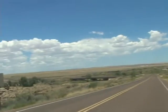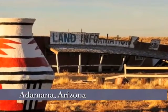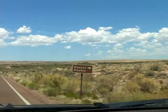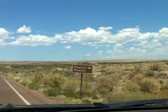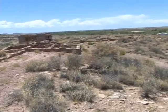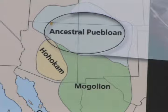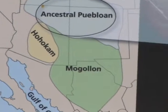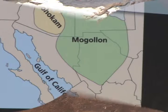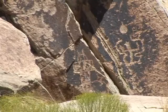Adamana is over there to the west of the park, and it's pretty well deserted. They figure that there were about 200 people living in this village a couple hundred years before Columbus discovered America. As you can see on this map, the Pueblos all lived around the Four Corners area, and a couple of other tribes lived further south, clear into Mexico. There are hundreds of these petroglyph collections throughout the Petrified Forest.